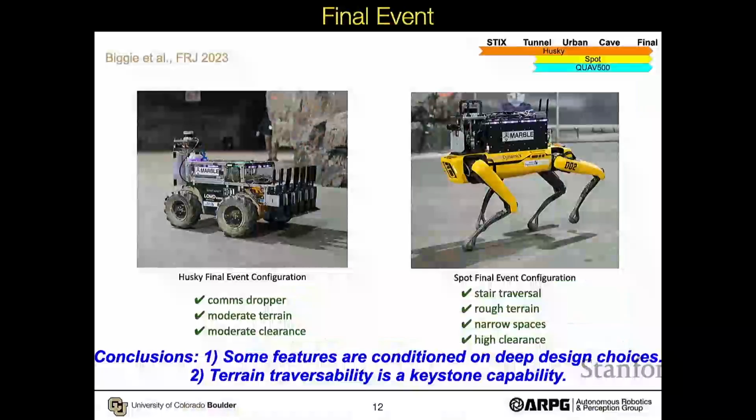Also, terrain traversability is a keystone capability. You need to be able to go over any types of terrain. And the larger the window or the aperture of the type of terrain you can go over, the more likely you are to be successful. That remains to be a challenge today, I would argue.